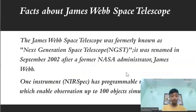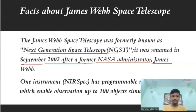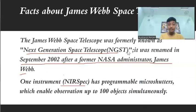The James Webb Space Telescope was formerly known as the Next Generation Space Telescope, but it was renamed in September 2000 after a former NASA administrator, James Webb. Now, there is an instrument in the James Webb Space Telescope which is known as NIRSpec. It has programmable microshutters, which enable observation of up to 100 objects simultaneously. There are a lot of objects in space, and the James Webb Space Telescope can see and observe up to 100 objects at the same time because of this instrument.